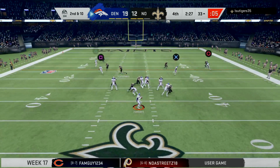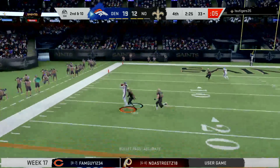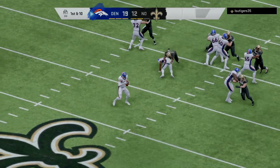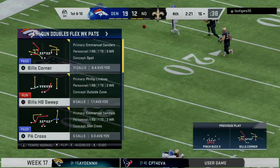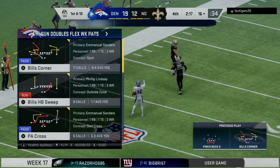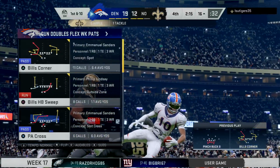Second and 10. And inside the 20 before he's brought down. And this is going to be another first down as the tackle's made at the Saints 16. Defensively, they're okay with that. Short little route, tackle him inbounds.